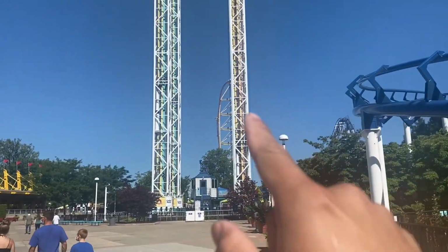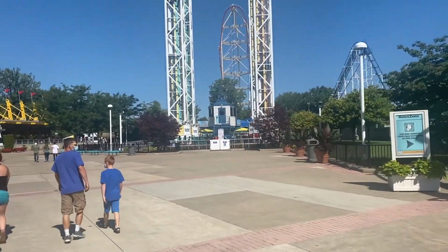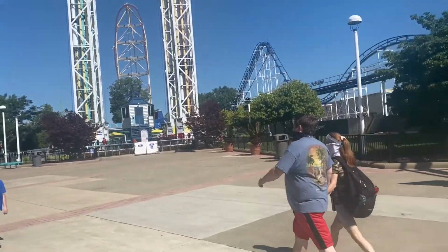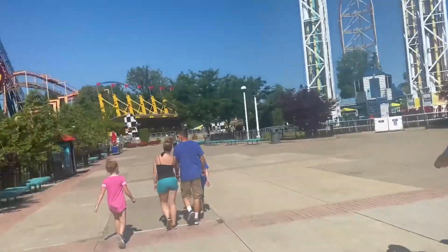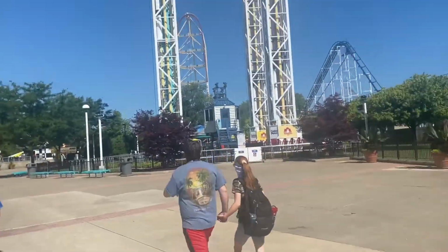That's the one we gonna get on over there. This park is huge. You still walking, and there's still more rides all the way over there. I know. This park is big. Yeah, we gonna work out. It's our workout for today.